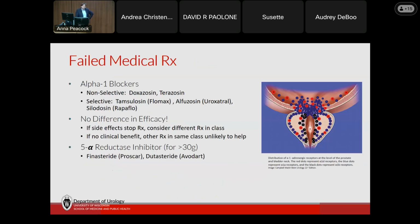When the patient has failed medical therapy, a couple of points here I want to make out of the guidelines. Don't spin the wheels with trying every single alpha blocker available if they haven't responded. It's one thing if they've had an adverse reaction or side effect to a medication in that class. You might try a different alpha blocker in the class and see if they'll get a therapeutic benefit. But if they're not getting any benefit from alfuzosin, tamsulosin, silodosin, they're not going to get a benefit from a different alpha blocker. That's established. And there really isn't any efficacy superiority within the alpha blocker class.